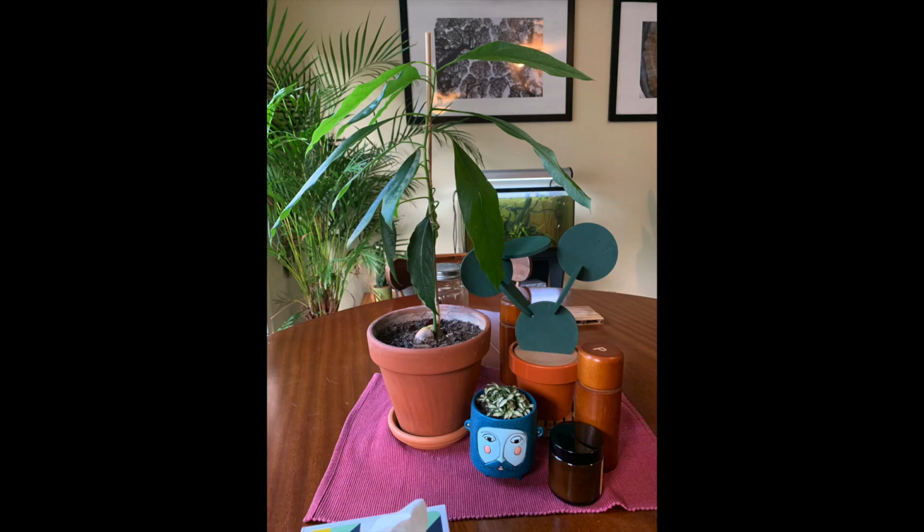But if I had to only have 3 plants, I would have to pick the avocado tree that I started in my classroom last year. It has a lot of sentimental value to me, and I think it's a beautiful plant.